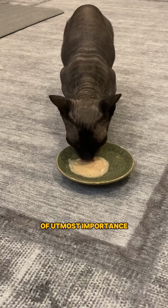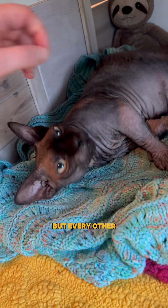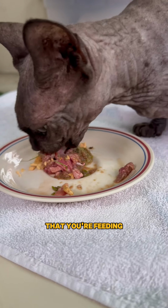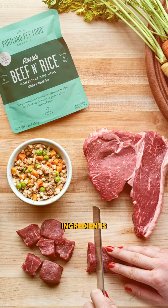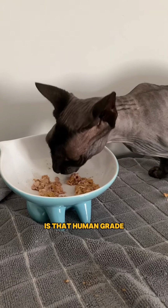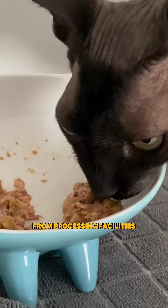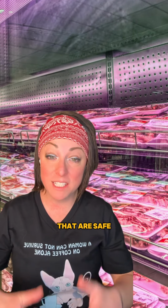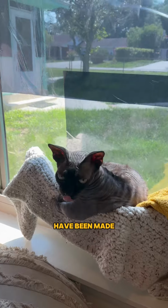And part 3 here, of utmost importance, not only for bird flu, but every other aspect of your cat's health, is very important to make sure that you're feeding what is called human grade ingredients. So the difference between human grade ingredients in a pet food or feed grade ingredients is that human grade ingredients come from processing facilities that adhere to the strict guidelines required for all human grade foods. So all foods that are in your grocery store that are safe for human consumption have been made in facilities that are safety checked and adhere to these very strict regulations.